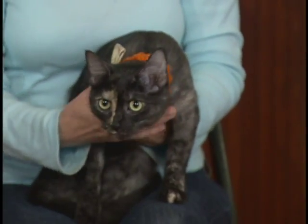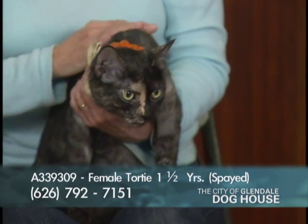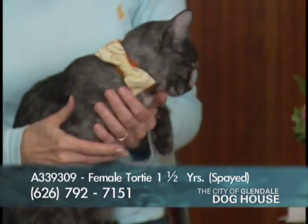There's nothing that can replace it. Well, what's the price of love? I know. There is no price. So Gizmo's ID number, again, is A339309. She is a spayed, beautiful tortie cat.